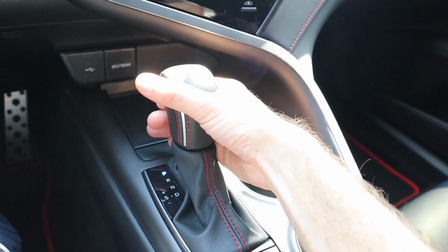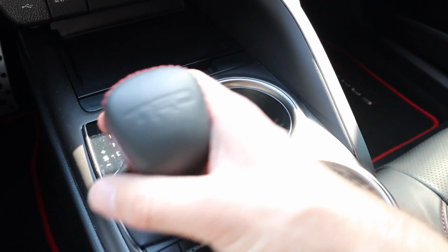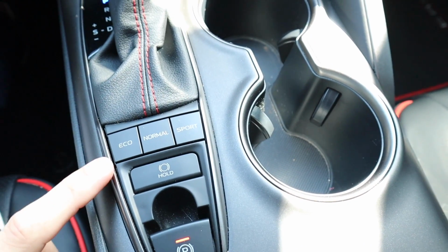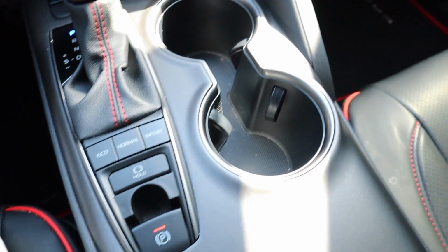And then looking at the TRD shifter, we'll just put it into reverse, where there's the backup camera as well as the guidelines. And then you have drive and the manual setting. So you can shift using the shifter or the paddle shifters. Right behind that, there's Eco, Normal, and Sport for the driving modes, as well as Auto Hold and the e-brake.